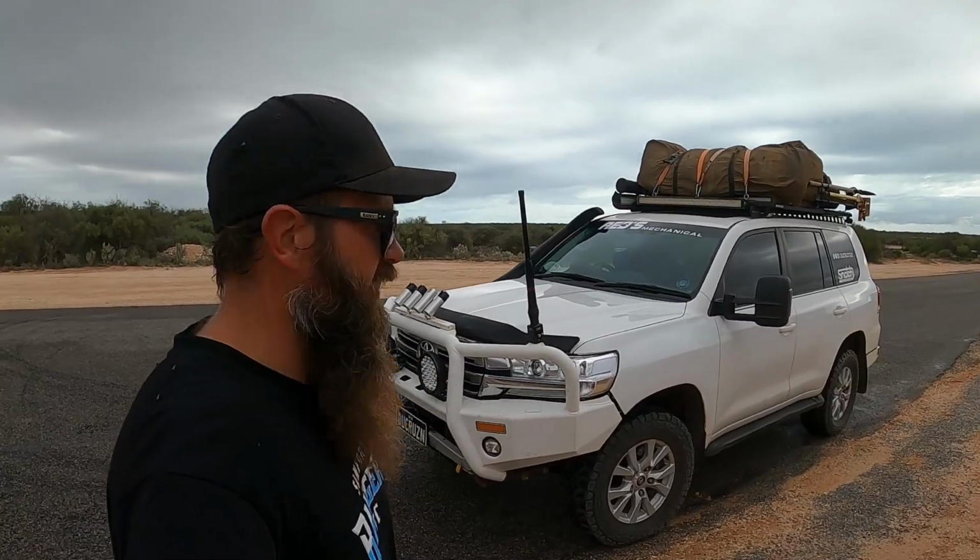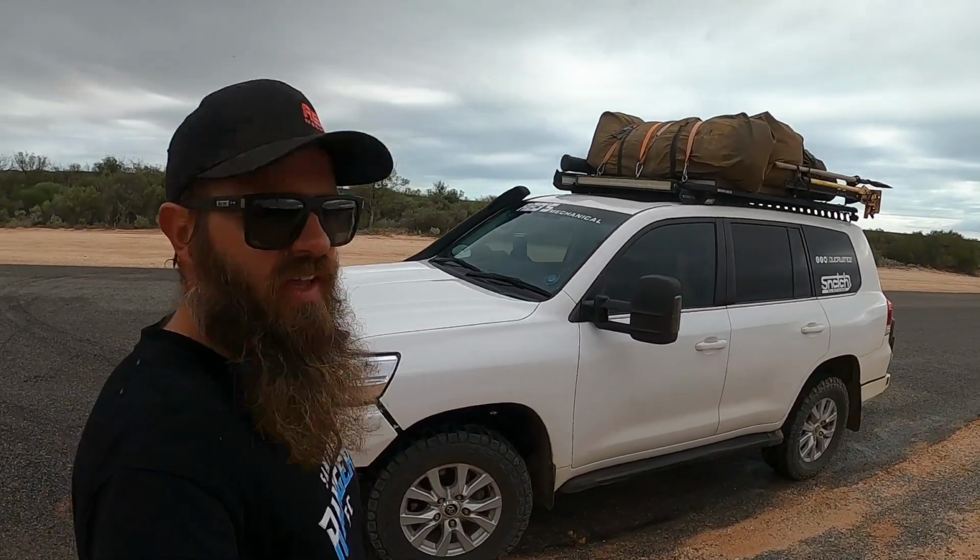All right, so we're all loaded up. We've left our caravan at Hamelin Station, and I think it's like $15 a night to keep it there, so that's better than leaving it somewhere where you don't know it's going to be safe. We've got the swags on the roof, we're all good to go.